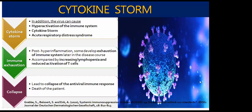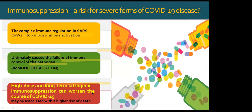If the cytokine storm sets in a patient, it is followed by immune exhaustion of the patient. The post inflammation stage leads to exhaustion of the immune system as the disease progresses, and it is accompanied by increased lymphopenia and reduced activation of the T cells. So immune exhaustion of the host occurs, which is followed by collapse of the patient, because the collapse of the antiviral immune response occurs, and this leads to the deadly outcome.